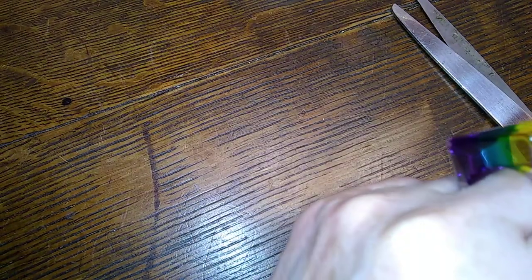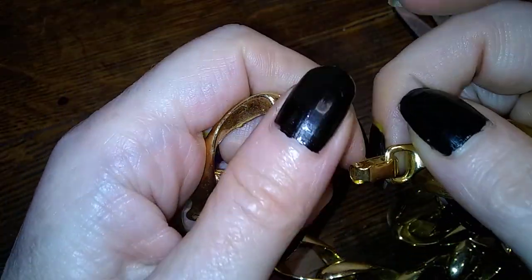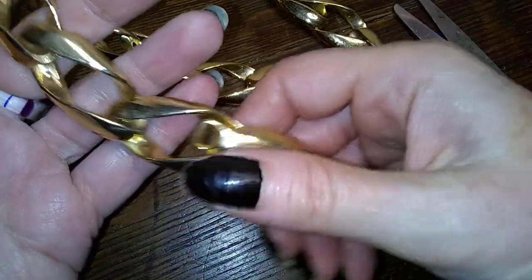Avon. Oh, Lord. I swear. This is broken, which is very nice. Big, fat, chunky lamps. Oh, that's a shame. But that goes in the crafty lot as well.